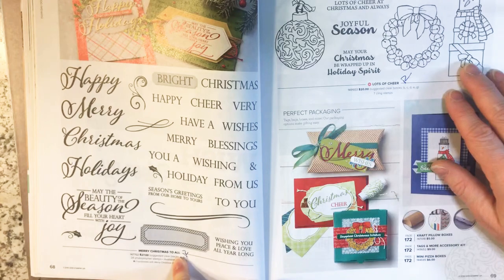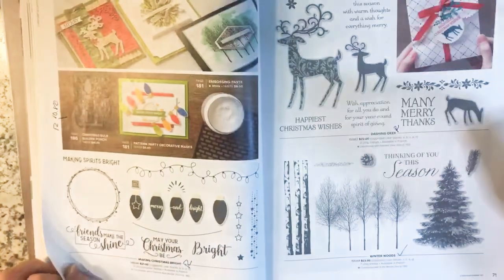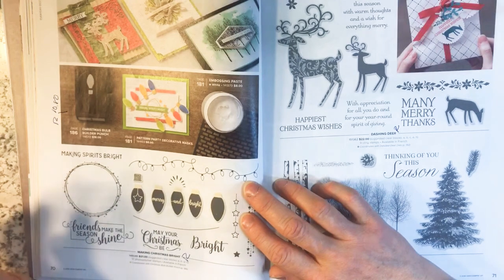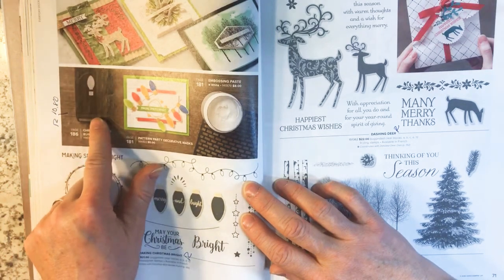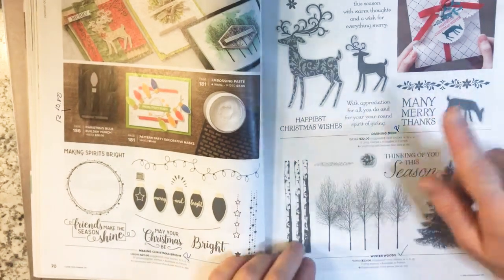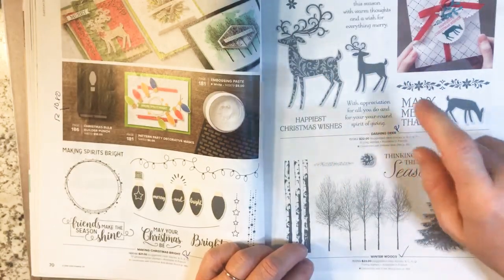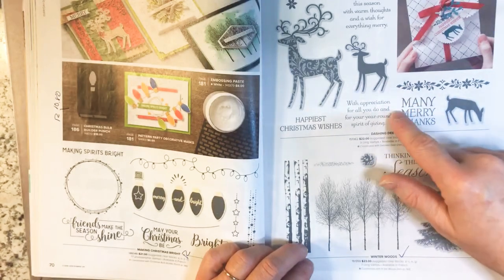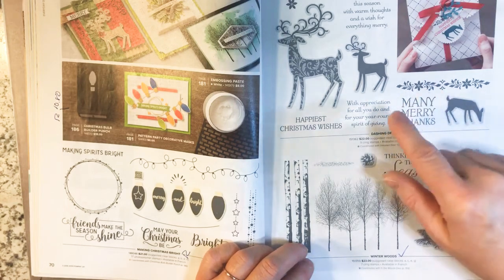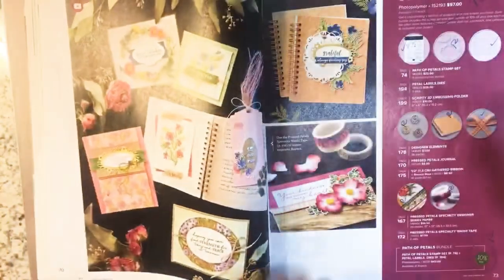Merry Christmas to All is retiring. The Lots of Cheer is retiring. The Making Christmas Bright is retiring. Now the Punch is retiring, and I think it's marked down to $10.80. So that's a pretty good deal on that. The Dashing Deer, I really, really love this deer. I think it's so pretty. It's retiring, so if you want to get this to make for Christmas cards, or really you can put deer on any kind of cards, but you might want to get that before it's sold out. The Winter Woods is going to be staying.